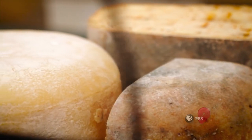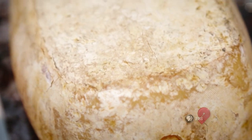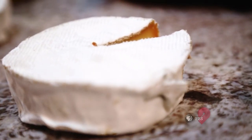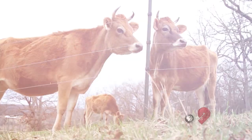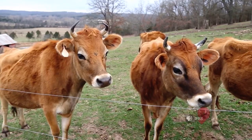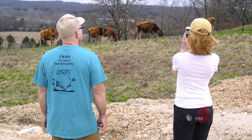It's an intellectual pursuit for me as much as it is anything else. I really want to think about finding the cheese that I will enjoy making for the rest of my life, because once you get that cheese that people like, you're going to make that cheese over and over and over again. It's like being a rock star. Yeah, and so you get to sing that song. Thank you for opening up the creamery to us. It's really a special place.